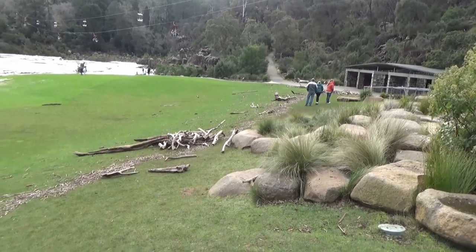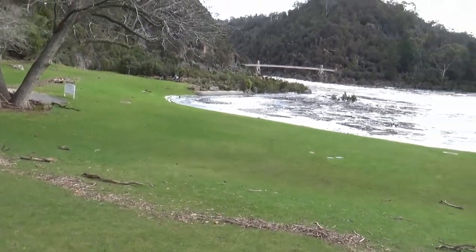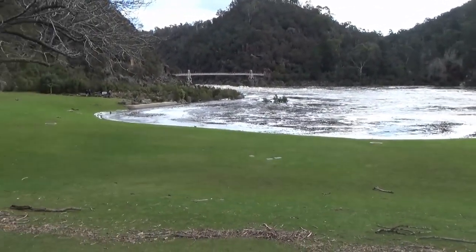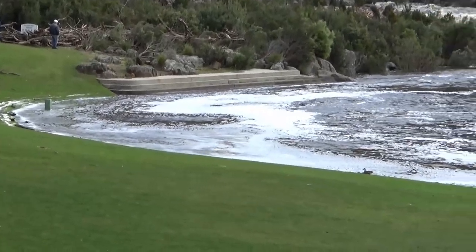You can see here from all the wood that's been washed up just how high the water was recently. But that's the situation now. It's not actually that flooded. It's only just covering the pool. You can actually see the steps of the swimming pool right there.